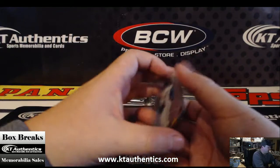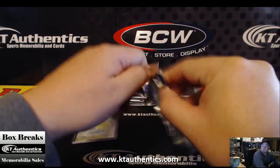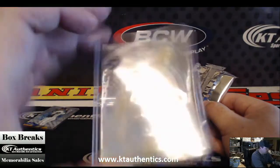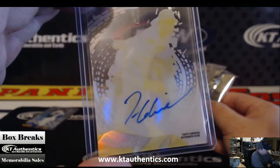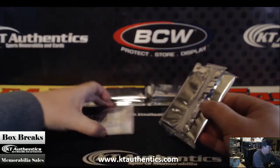Yeah, I'm gonna ship the base too. I'll ship all cards. Is it a yellow printing plate? It might be. Just a color variant.